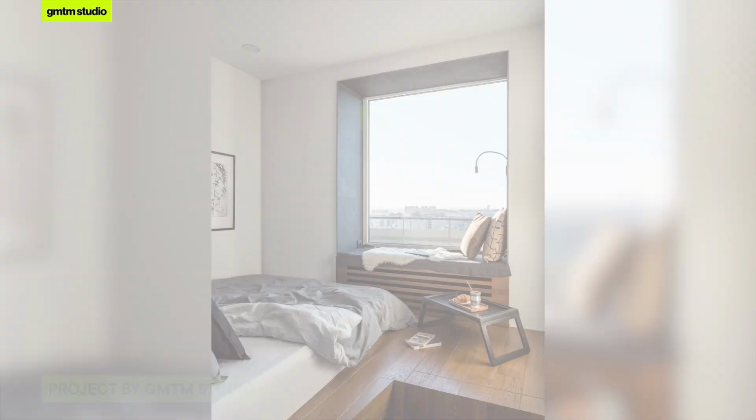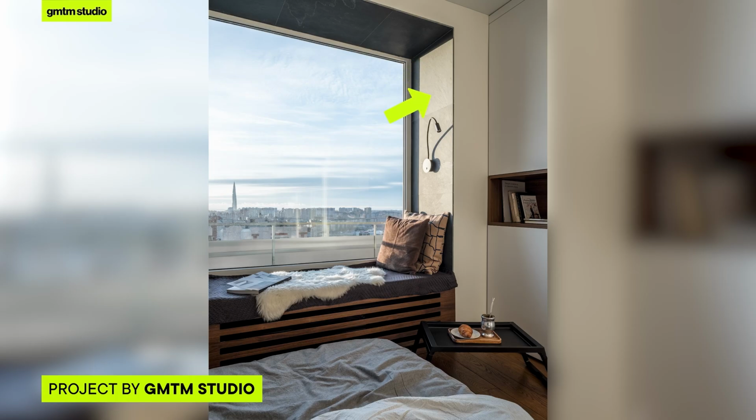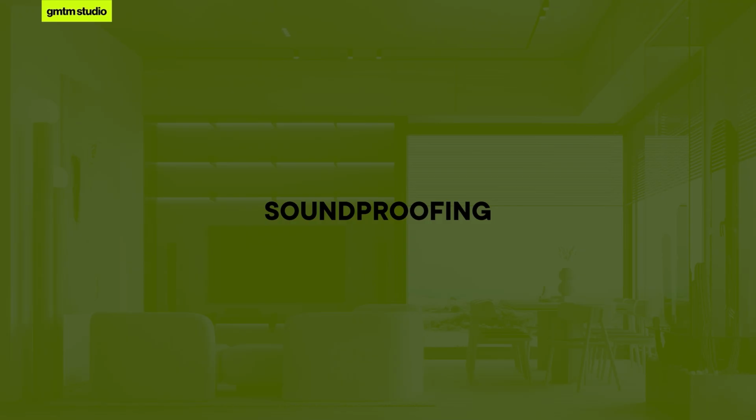In one of my projects, in one of my apartments, I equipped the windows using slate. Slate also looks very beautiful because of its uneven texture, creating a kind of rocky base. It's like you have a piece of rock made into your window. A good option is wood on the reveals and the windowsill, where you could essentially have one large wooden wall.